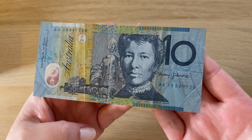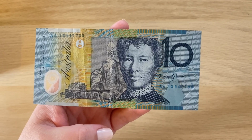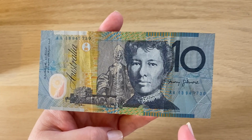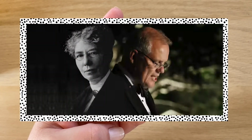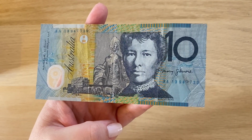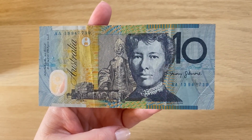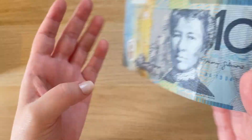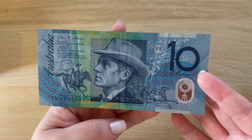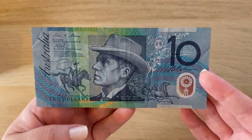And then on the back shows Dame Mary Gilmore, who was an Australian writer and journo known for her contributions to Australian literature. Fun fact, she's actually the great aunt of our current Prime Minister, Scott Morrison. I did not know that myself up until doing a little bit of fact checking before doing this video. But like I said, most people will recognize this banknote. We can still find this in our change today, but they're getting more and more rare. Definitely this is the most known Australian banknote, I would have to say.